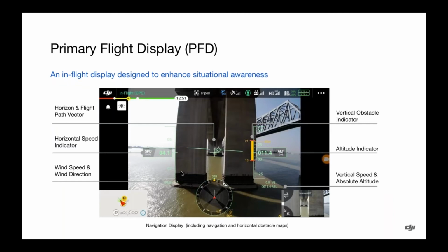Next, we have the primary flight display, or PFD. This is a view that you'll only get if you're looking at the first-person view camera, so this is not going to interfere with your other gimbals. Here we have the horizon and flight path vector in the middle. Next, we have the horizontal speed indicator, and we have the wind speed and wind direction on the bottom. We also have at the right the vertical obstacle indicator, the altitude indicator, and the vertical speed and absolute altitude.